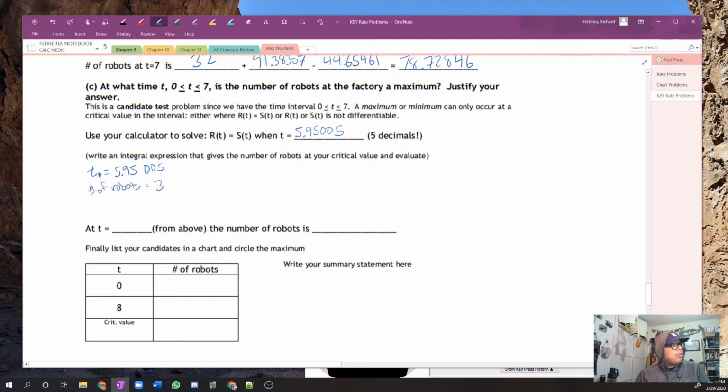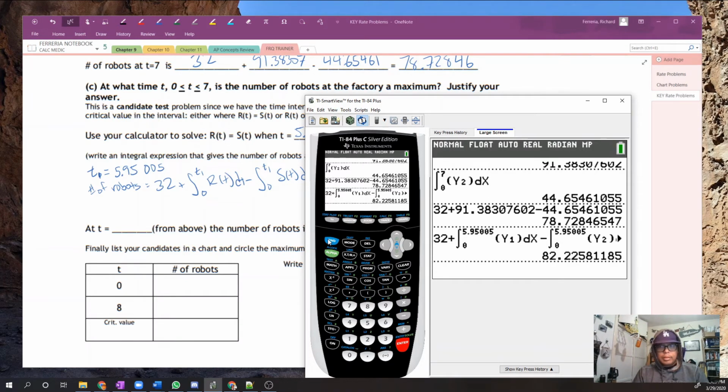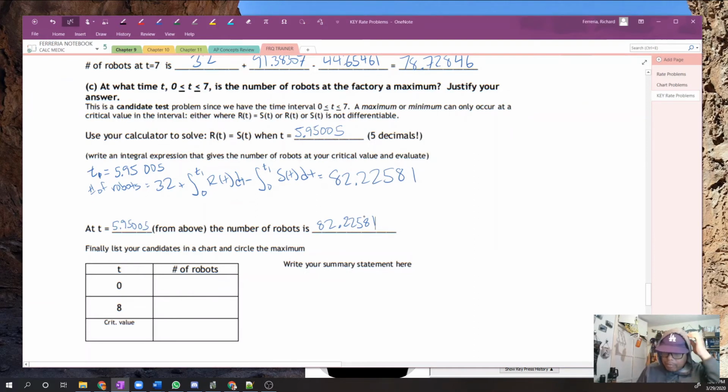Now, if I want to figure out how many robots are there at t1, the number of robots is going to be equal to the 32 that we started with, plus the integral from 0 to t1 of r, minus the integral of 0 to t1 of s. Get that in your calculator. Cool. Let her rip. Great. We have 82.2258. And you would do this for every critical value that you would come up with.